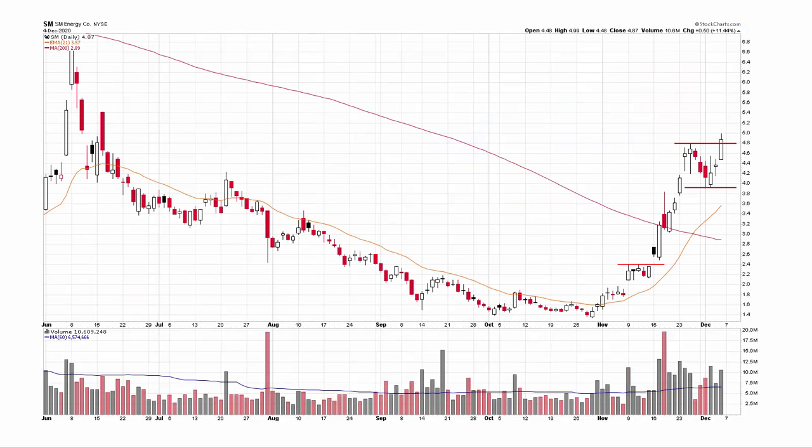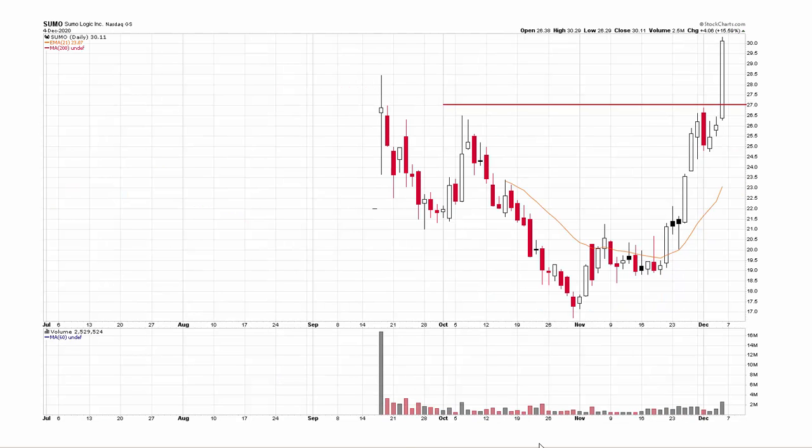SM, another one of those oil stocks, nice bottoming pattern. The right side, the slope is greater. Then we get this high consolidation pattern on the right side, and now it's breaking out. Not a bad play.